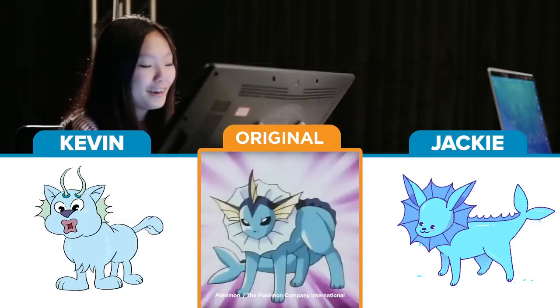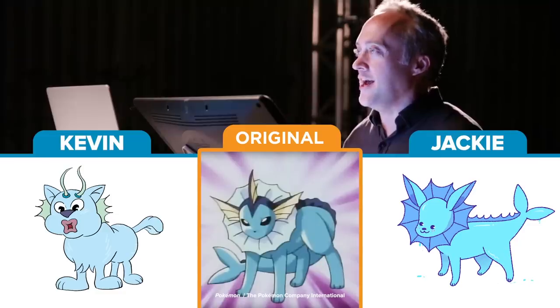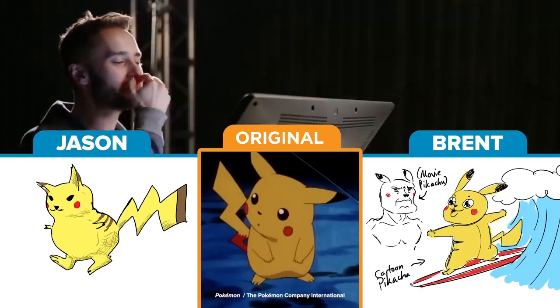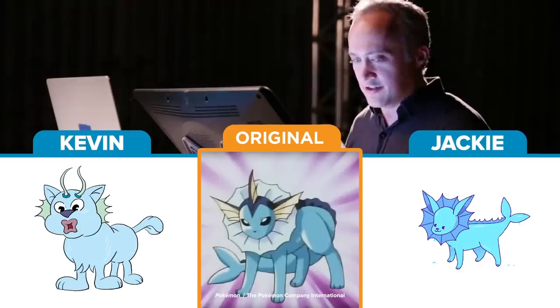Yours looks like water Garfield. I love it. If Garfield was a water type, that's what this would look like. Well, because you said it's like a water cat. And when I think water cat, I think, well, Garfield. And it looks like he has a mustache. Yeah, I was trying to draw a little evil mustache. Like cat mouth. This Pikachu's pretty accurate. Yours is actually really close.